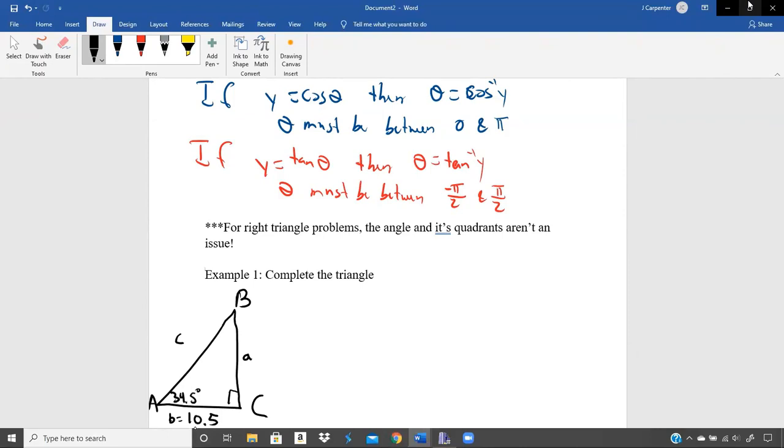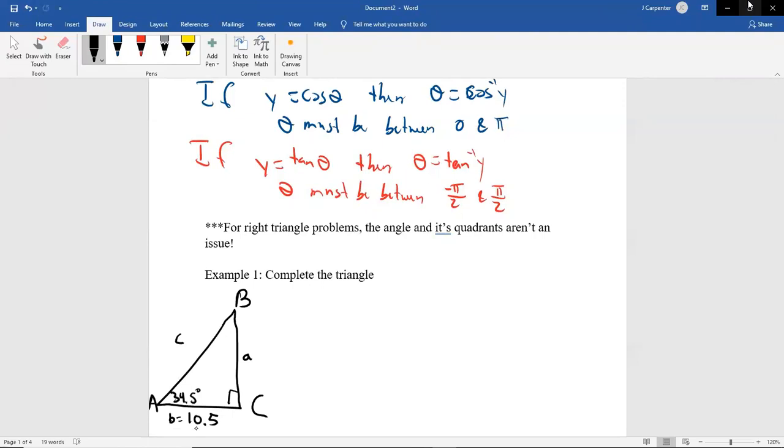So we know angle A, we know angle C, but not angle B. We know side length b, but not a and c. So there are three things we have, and there are three things that are missing. This is a pretty common triangle problem, and we are going to keep doing this type of problem as the semester progresses, but in more complicated ways. Right now, we are basing everything off the fact that we have a right angle. Eventually, we won't. And that's going to be awesome, but it complicates things.